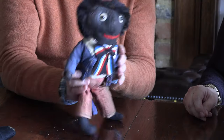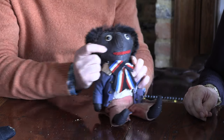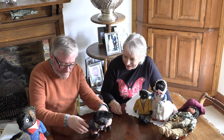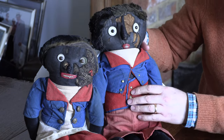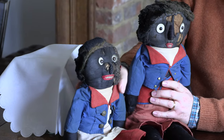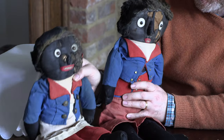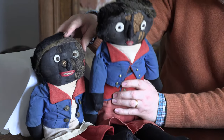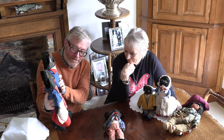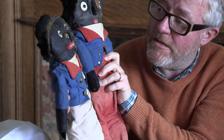So this one's got his nose here, which is more of a sort of bulbous mound on his face. But these two poorly looking people actually do have separate noses, but as you can see, they're a bit of a wreck. They're to be restored one day, but they've been chewed by something and their stuffing's coming out. But there's a man and a woman in their original clothes. So these date from about 1900 to 1910, they could be.